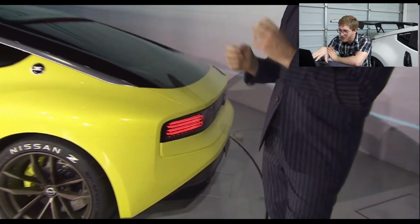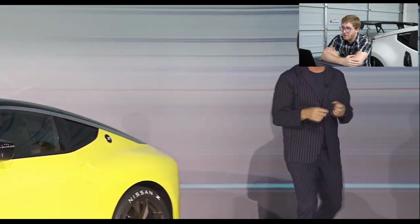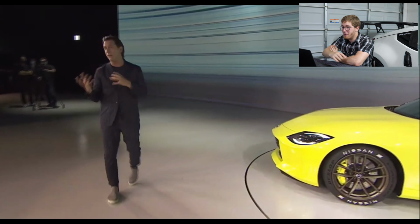There's a nice close-up of the taillights too. That's got a really interesting design with that kind of 3D effect going on there. I love this accent piece that they have on the roof. They're describing it as a kind of katana. I think it really highlights the lines of the Z's quite nicely.